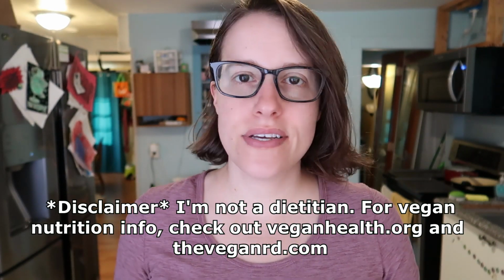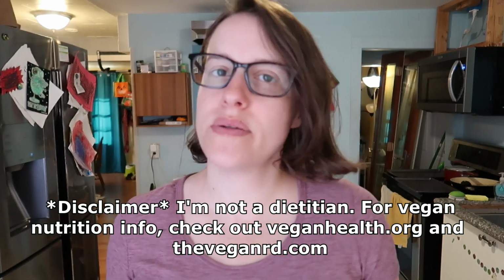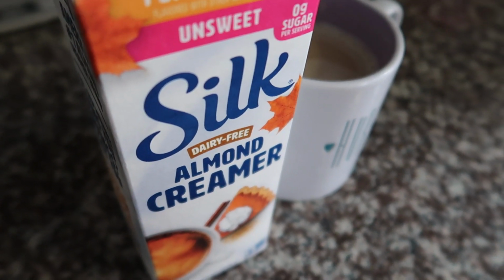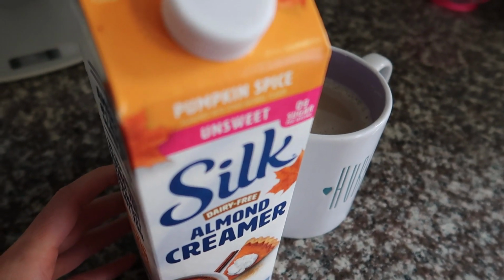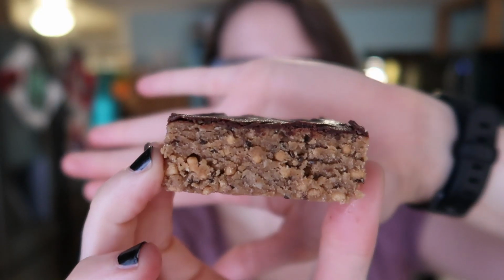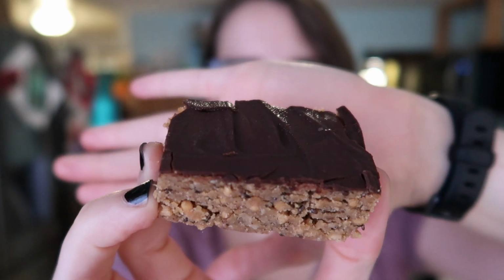I am having coffee, of course. It's almost done brewing. I'm gonna have it with my Splenda and my soy milk and my new favorite creamer that I talked about in my last video, the video on the recent products that we've tried. I love this stuff. And with that, I'm gonna have one of these little protein bars I made. They're so good. By far my favorite homemade protein bar.